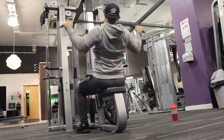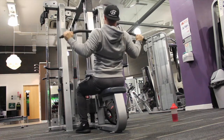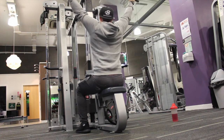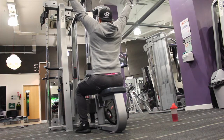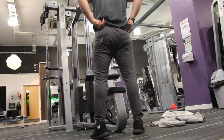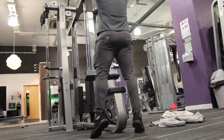Next went on to lat pull down. I am far too heavy for wide grip pull-ups at the moment, especially considering I haven't been training my back as frequently as I used to due to the injuries, and I also therefore have lost some of the strength that enabled me to do those wide grip pull-ups regardless of how much I weighed, whereas now it is becoming a lot more difficult.